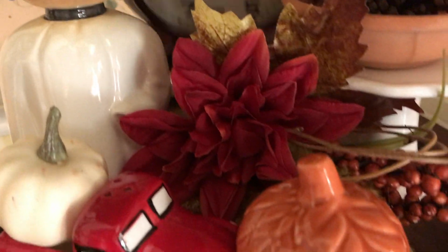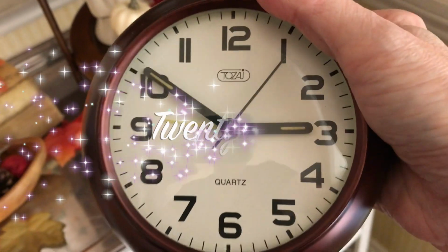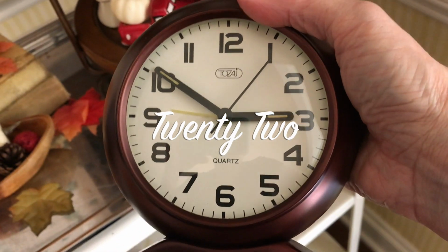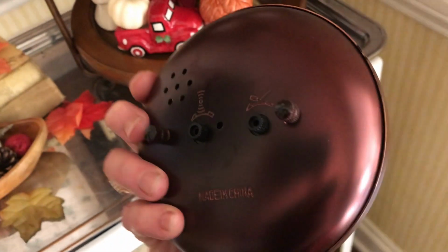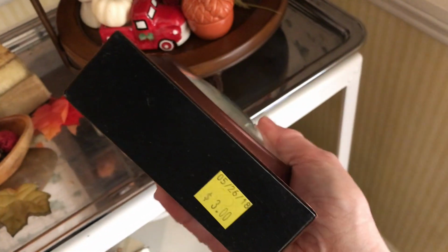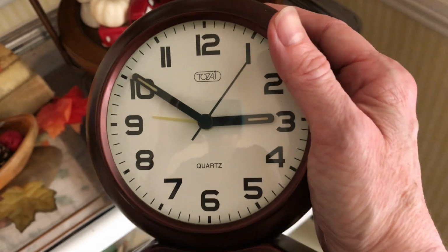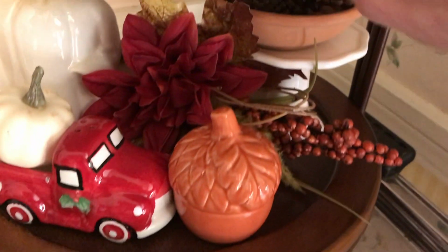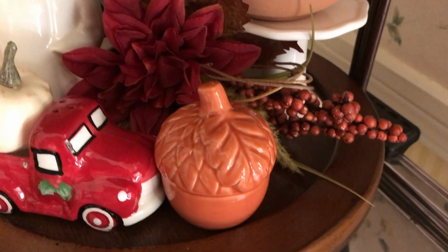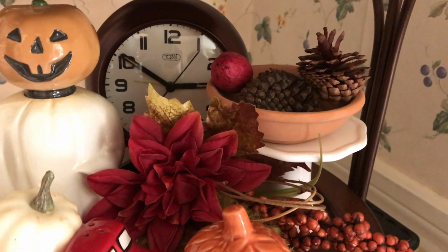This next clock is hidden away here on my tiered tray, and it's not old, but I did find it at the Goodwill for $3, and I liked the shape of it and the stand and everything. You can tell I kind of gravitate towards the same styles, but I couldn't resist picking that up. It was very clean and in very good shape, and I thought for $3 I can add it to my collection, even though it's not vintage.